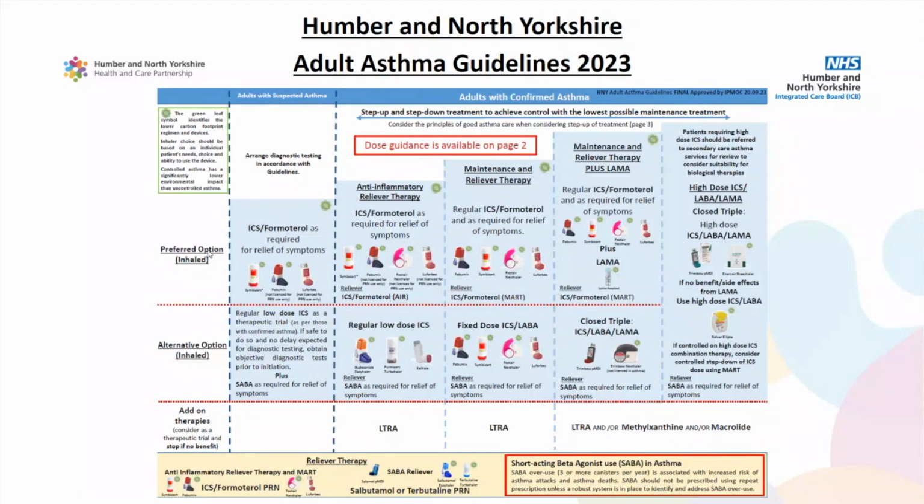algorithm, essentially. And when I talk about anti-inflammatory reliever, and I'll talk about this in a lot more detail, we're talking about the use of an ICS, so an inhaled steroid, and formoterol as the reliever therapy in asthma, with or without that same combination inhaler as a regular maintenance dose. And that follows all the way up until we get to the severe asthma cohort, which is really when you're thinking about secondary care referral.